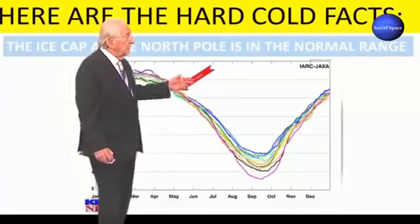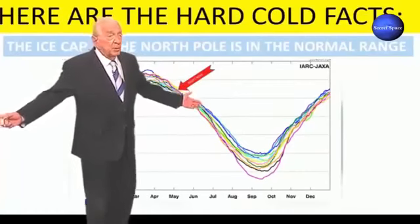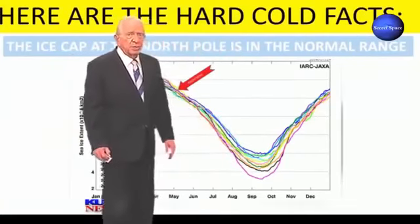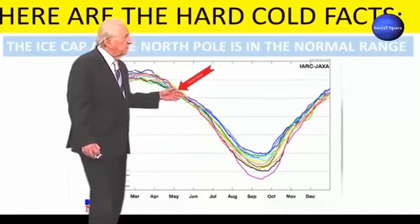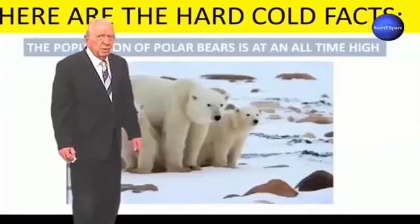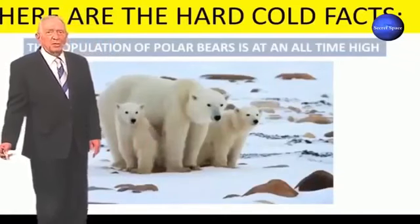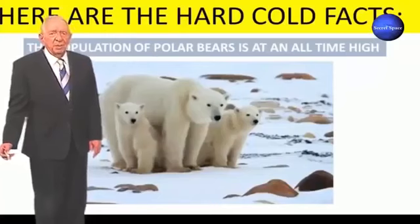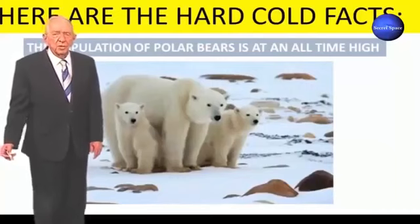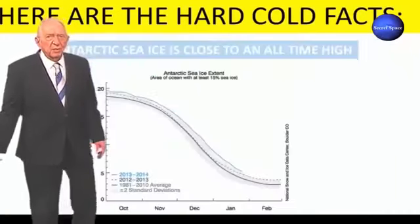Now, you hear about the ice melting at the North Pole. What ice melted at the North Pole? Well, it got pretty low in 2007, but this is the last bunch of years since we've had satellite observation. Had it for about 35 years. And here's where the ice is now, and it's no big deal. And those polar bears, there are more polar bears living today than have been alive any time since we've been counting them. And they are living all around the North Pole in 19 populations. They're doing just fine. That's a hard, cold fact.